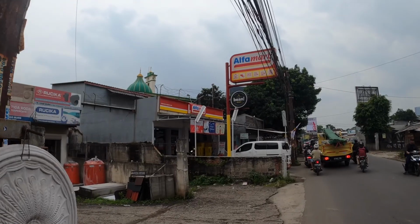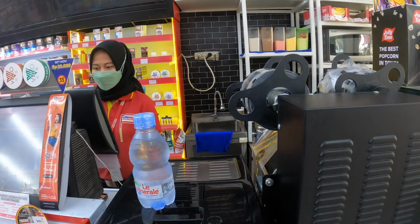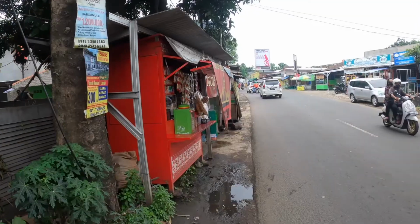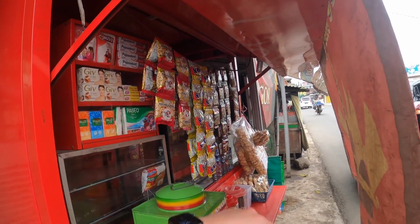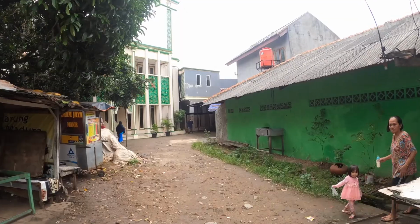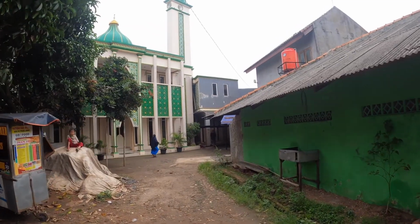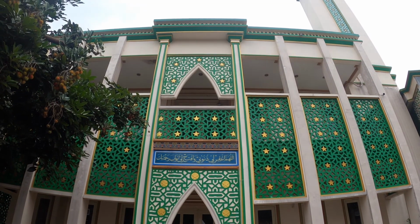And you can't go to any street in Indonesia without finding either an Alfamart or an Indomart, a small type of supermarket. And there's one just here. Bottle of water purchased. Let's carry on. Little shops that sell soap and toothpaste and nuts and snacks, and I don't know what they are. And here is the mosque that I can hear the call to prayer from. I can hear that from my apartment. Beautiful mosque.